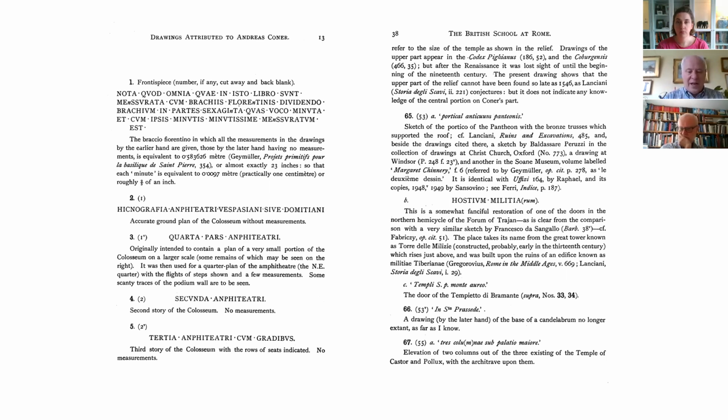So we can see a drawing in the Codex Coner as it were, being modified at a subsequent moment and then remodified again as understanding of a particular building becomes ever greater. Ashby wasn't interested in that at all. All he was interested in was saying, this is a drawing of a certain building, and there are other drawings of that same building. So as a result, what you find in the catalogue is sometimes when the identification is rather tricky, he writes quite a lot, but sometimes when the identification is, as it were, obvious, such as a drawing of the Colosseum, he just says, this is a drawing of the Colosseum, and you don't really go any further beyond that.